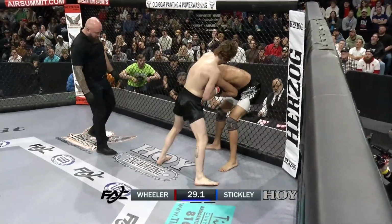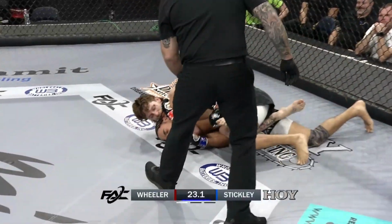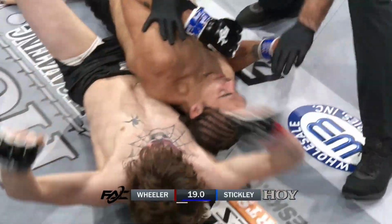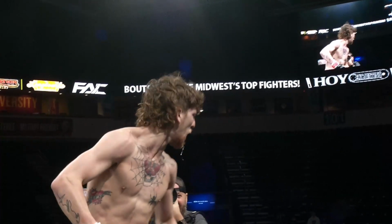No, and you could see they're imploring Cambridge Wheeler to go for the finish. He's visibly tired, gives up his back. He wants out of this. This is going to be it. It's under the neck, and he taps. Cambridge Wheeler improves his record to 2 wins and 1 loss. He's fired up.